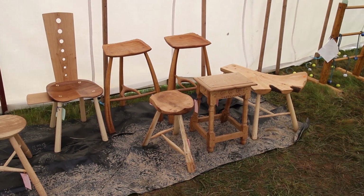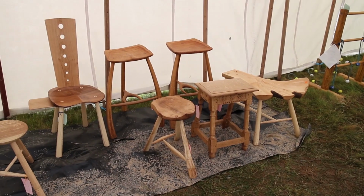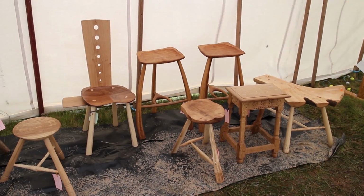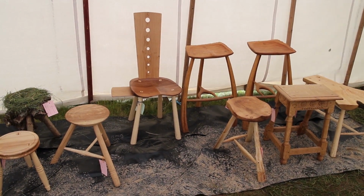So each entry has the materials used, and if power tools have been used. Right, straight into stools, and there was a whole array of stools. A little bit mixed up, I think, here with a chair crept in, but things got moved around as the day went on. But the standard of stool making was really good this year.